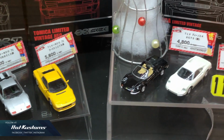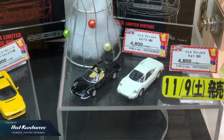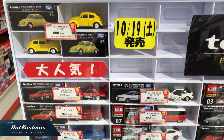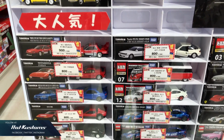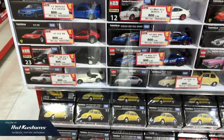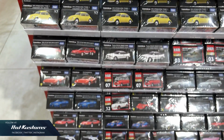This pair of Ferrari Dino is also the latest release from TLV, and I can't wait to unbox it back home. Except for the commemorative colors, there are plenty of Tomica premium casting here in Tomica shop. Among the popular casting is definitely the Ferrari, the Super Silhouette, and also the Nissan Fairlady Z.